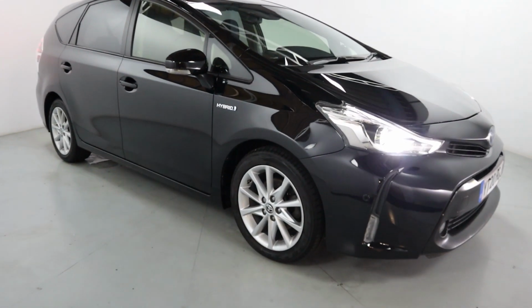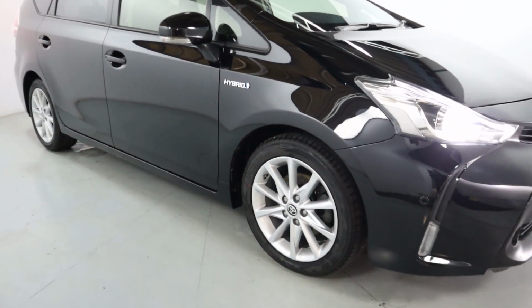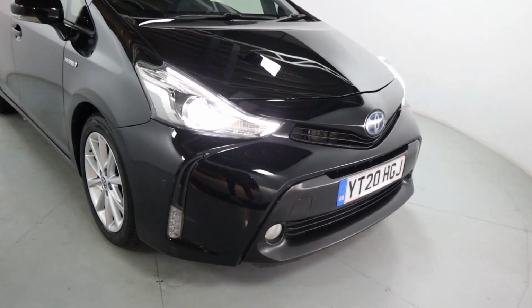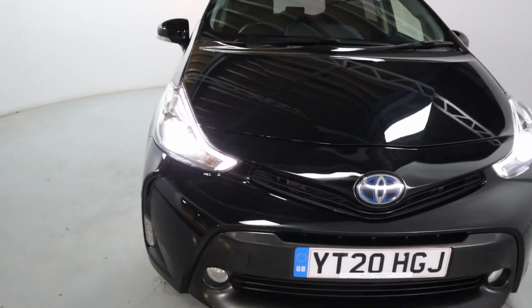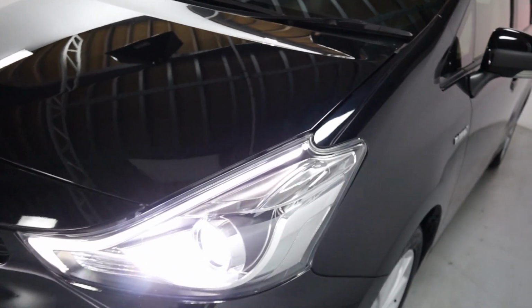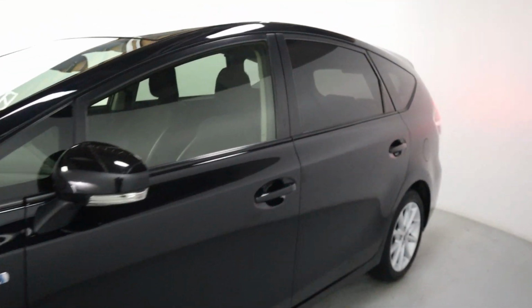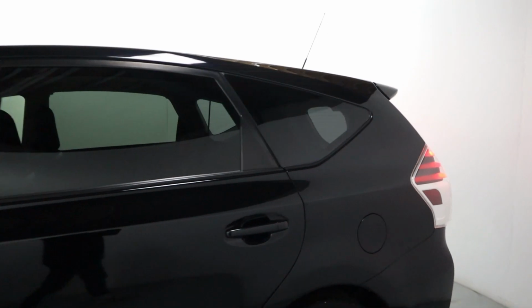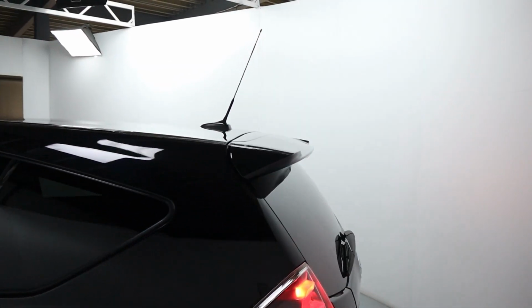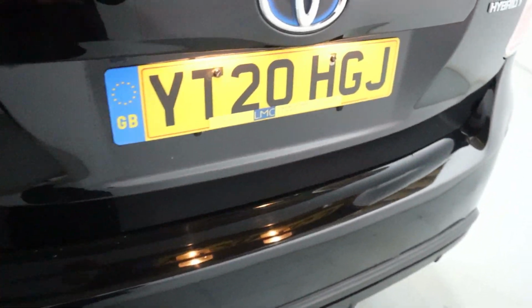I'll show you shortly. But on the outside you've got gloss black paintwork, hybrid badging and alloy wheels. A nice looking front end, nice bright front lights and daytime running lights following the top of the headlight module. Now you've got front parking sensors, tinted side and rear glass for extra privacy, nice little boot lid spoiler and big rear lights with rear sensors as well.